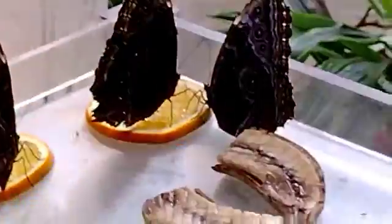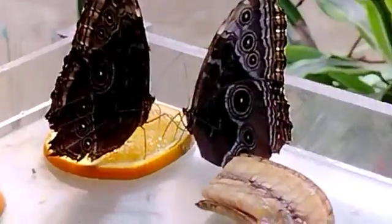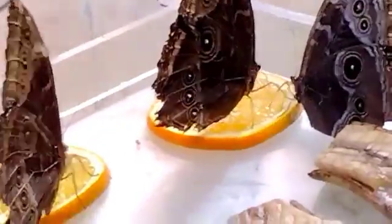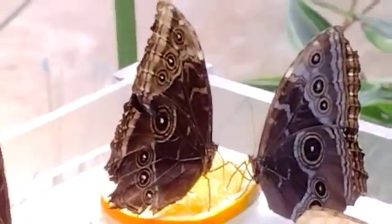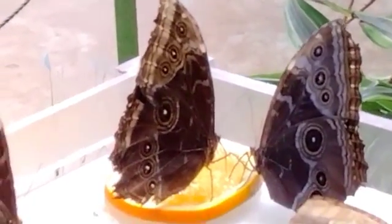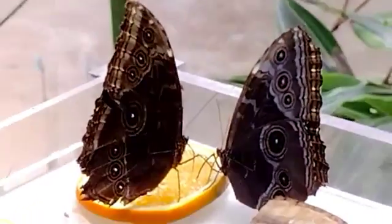If you look very closely, you can see this butterfly's tongue. It looks like another one of its legs, or maybe one of its antennae, but that thing that keeps twitching around is its tongue, which is also called its proboscis. Butterflies have a proboscis that can suck the nectar from flowers, and in this case, suck the juice from this orange slice.